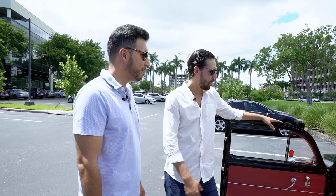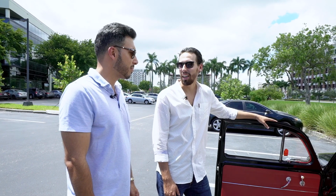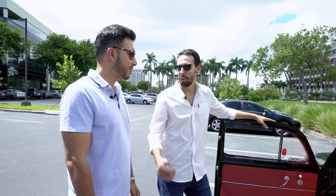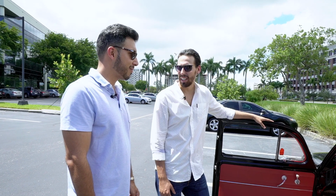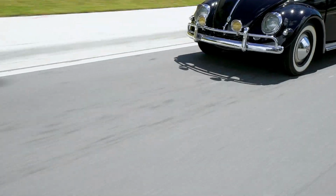This is definitely a beautiful car, and I think it's a car that can be better enjoyed when it's a little cooler outside. So I'm enjoying the 1950s, but I think we should go back into the 2000s and get into something with some AC in it. Let's go try that out. Let's do it.